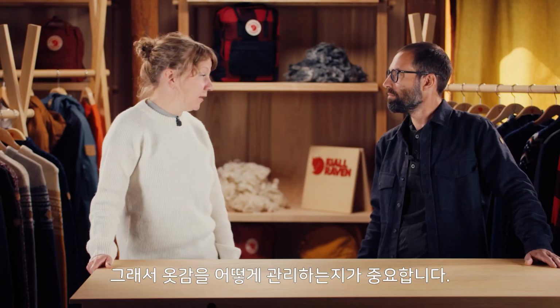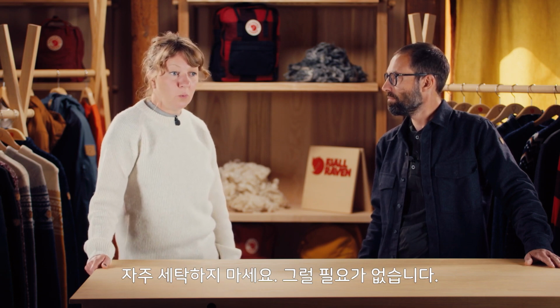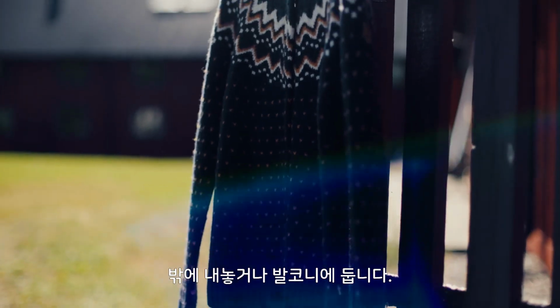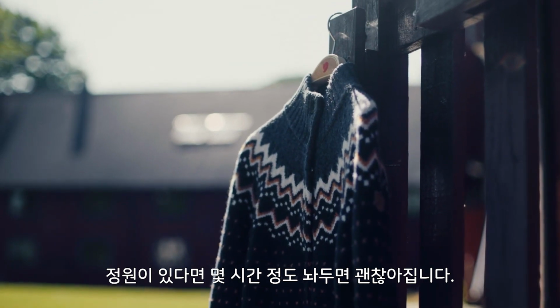It all depends on how you take care of your garments. So, don't wash it as often because it's not necessary. Air it out instead. Take it out, put it on your balcony, or in your garden if you have one, for a few hours, and it will be fine again.